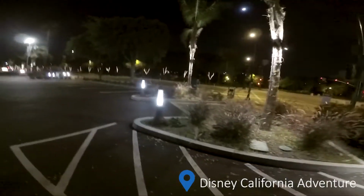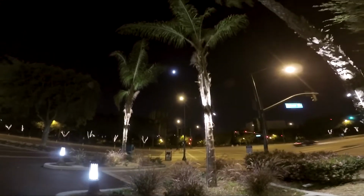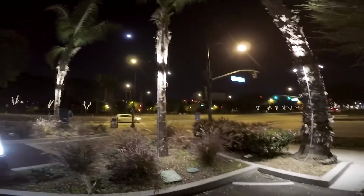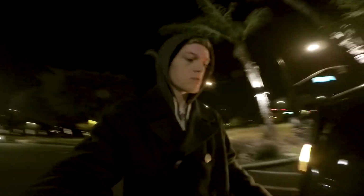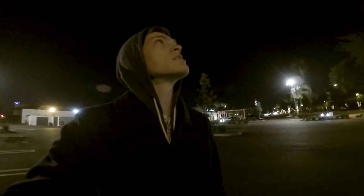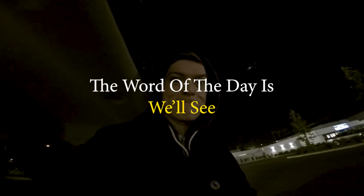Alright, I just parked and we can start to see it happening right now. The top little left side is starting to get darker, and I think I might possibly get a good view with the tower there. I'm not too entirely sure, but I think this is gonna be my spot right here. We'll see. That's the key word for today. The word of the day is we'll see.